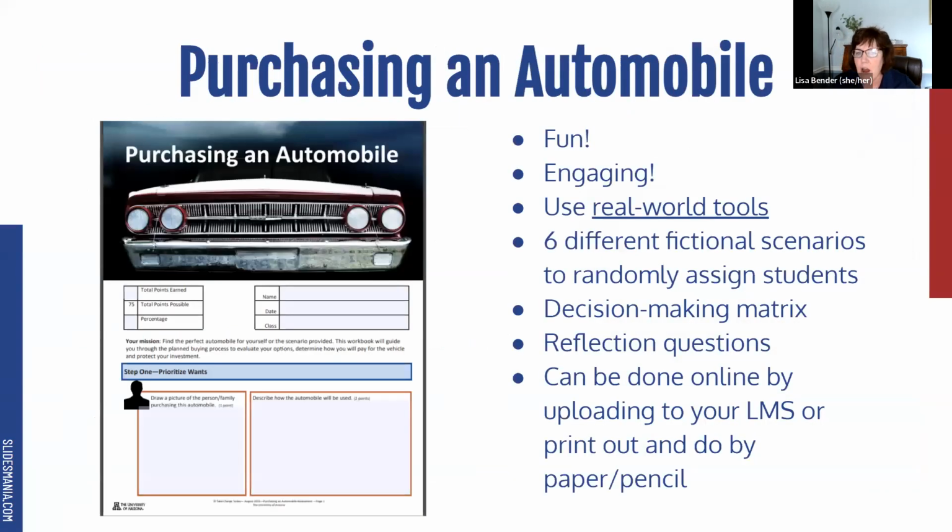Here's that purchasing an automobile. I always enjoyed doing this with my students in class. It's fun, it's engaging. You're using real world tools like Edmunds' true cost of depreciation and a true cost of ownership, I should say, and different things. And this is the first page of this simulation.